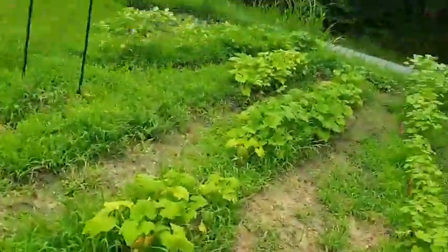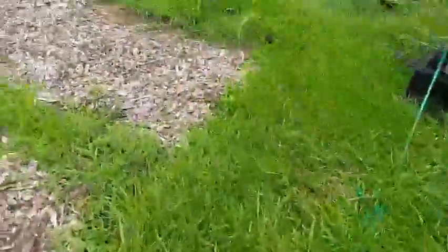And then after the garden season ends, we're going to fence this whole thing in and just dump wheelbarrow after wheelbarrow after wheelbarrow of wood chips in here. And then I'm going to run the goats through all this high stuff, run them through the garden area.